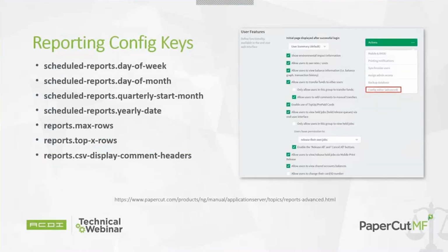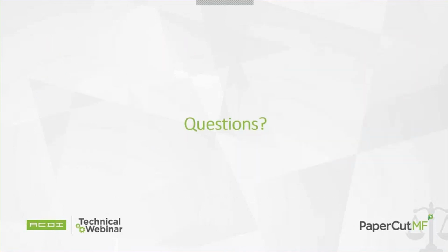Finally, a reminder that new config keys were added in version 16.4 that allow you to change the parameters for scheduled reports, like the day of the month or the date for a fiscal year. Very handy, easily configured so you can match the customer's need. The scheduled email reports page also displays the date on which the next report will run.